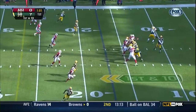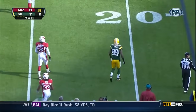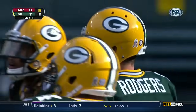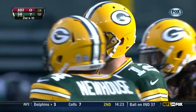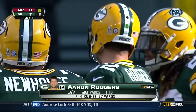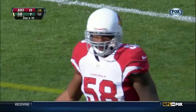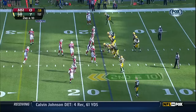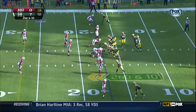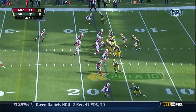On first down, pass is not good enough for James Jones. Second and 10, under a minute to go, opening quarter in Green Bay. Well, we'll see what this Arizona defense is able to do. And as we said, they really have to kind of carry the torch for this team. It's not an offense that can come from behind by very many points. And so when you're already down 7 points, you can't really afford to give up much more.